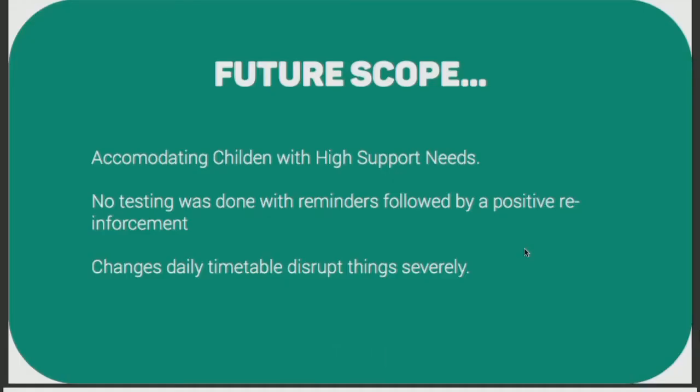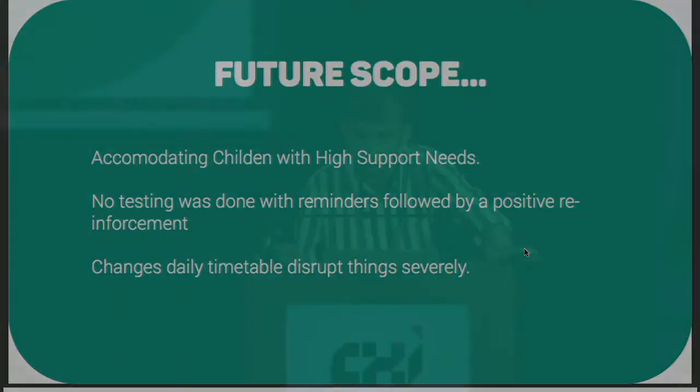So for future scope, these are the following things: accommodating children with higher support needs, as in incorporating needs for communicating, like I want to go to the toilet or something. There was no testing that we did with reminders followed by a positive reinforcement. If there is somebody from a psychology background, you'd understand what I mean by positive reinforcement. This can actually work wonders, but I'll not comment because we have not done anything on this. Changing the daily timetable would totally disrupt the process, because kids are getting used to it gradually. And so basically this was our poster.